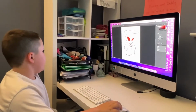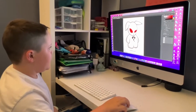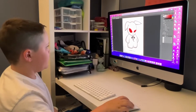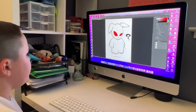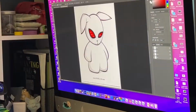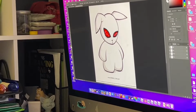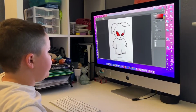So first what I want to do, I don't really like that arrow on it, so I'm going to outline it with the lasso tool. And now what we're going to do, I'm just going to do this. And boom, now it's gone. I kind of want to make the mouth open, so we're going to do the same thing.